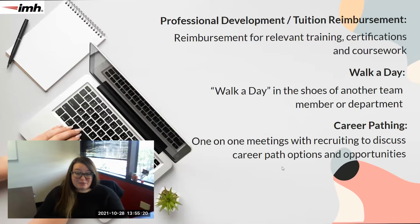Inside InMotion is where we've really innovated. We offer a lot of professional development as well as walk-a-day programs. When you're in a position is where you can really start to grow. With walk-a-day programs, you can go shadow the different departments and see what it's like to be in those positions. After you start out in a position, you can grow into those other ones. If you're not sure where you want to grow to, you can sit down with one of those departments and see what it's like to be in those different roles.